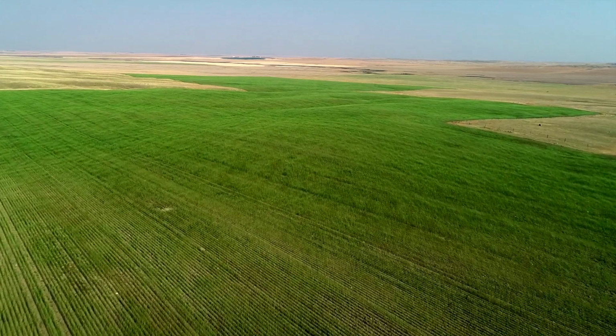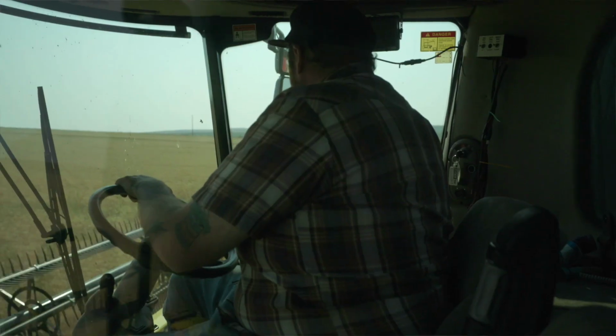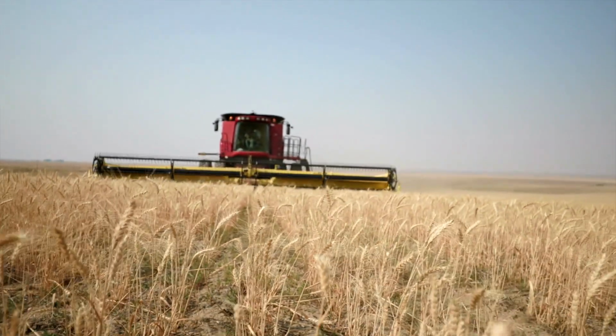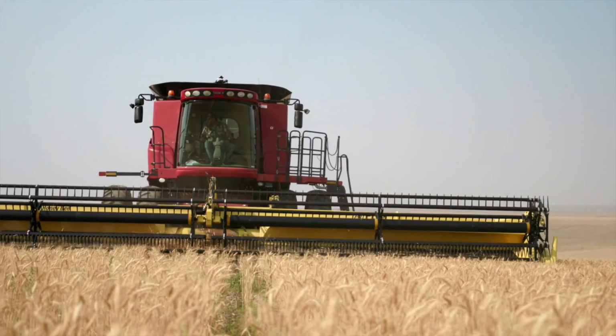Rotation serves a couple different goals. I think that number one is, we've got to make money. You've got to have something that's going to break up the disease cycles, pest cycles, and nutrient cycling as well. I mean, you've got to be coming at that from different angles to keep the pests and diseases guessing while you're increasing your soil health.